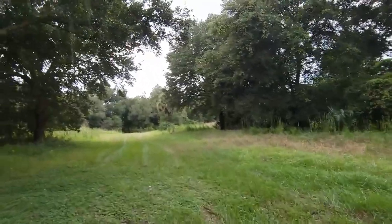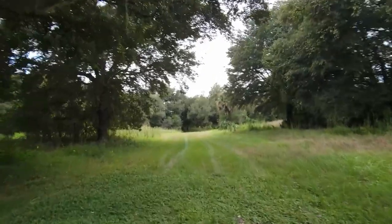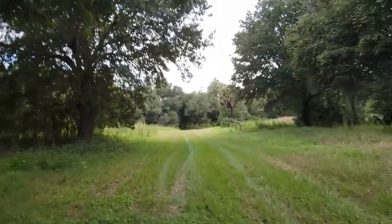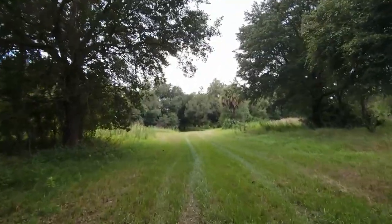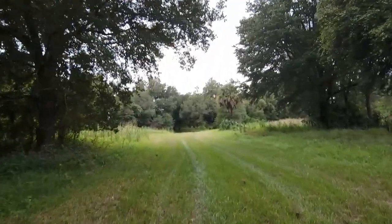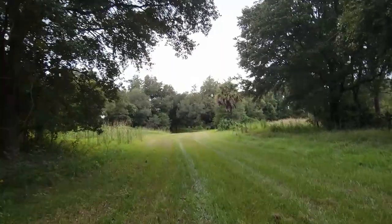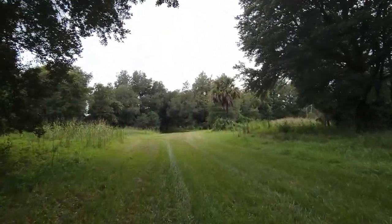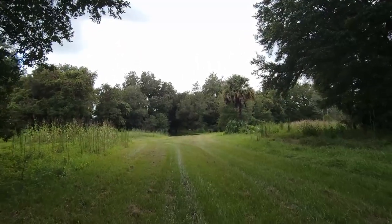Beautiful day. Got the umbrella on my back just in case. I've seen a few sprinklers, and like I said, we're supposed to get thunderstorms tonight. So this is the only time I'm going to be able to get out here and do this, or attempt to do it. Let's just put it that way. But this is kind of just the way it looks, and if I see something different, I'll get it on the video.